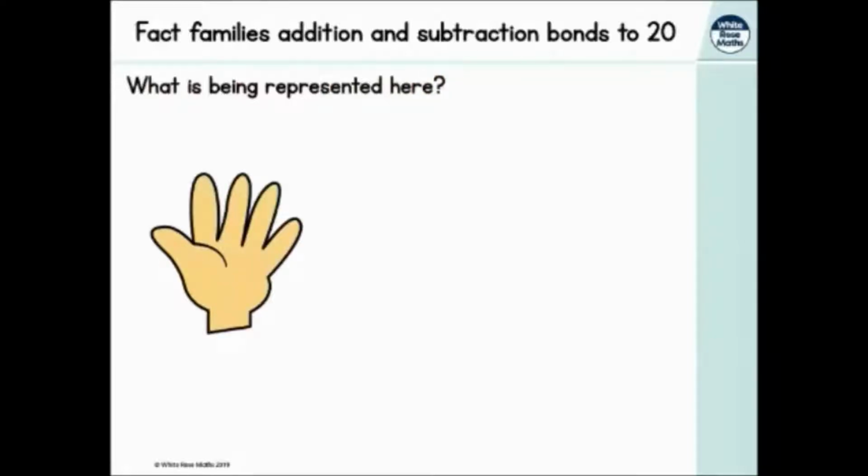What's being represented here? Did you say 5? That's right, 5. There is one hand, isn't there? I know that, so it could be 1, but 5 is what I'm looking for. Okay, it gets more difficult. What is being represented here?